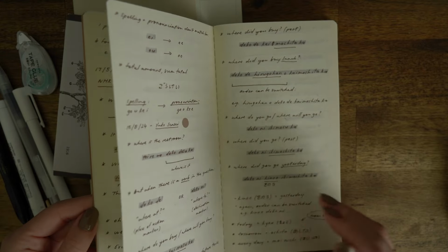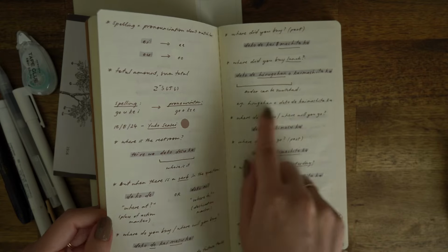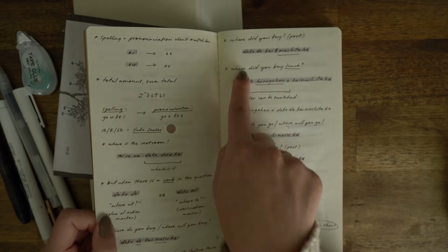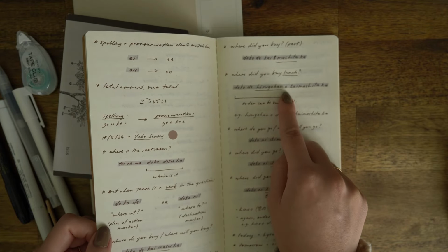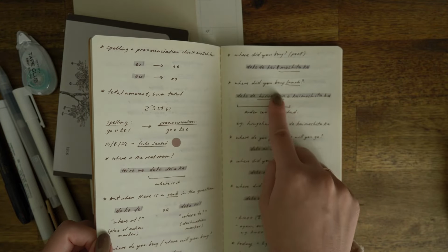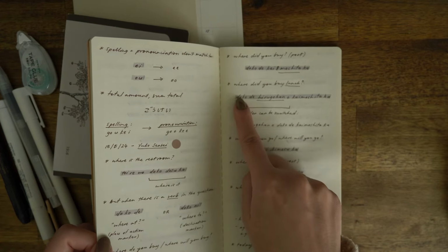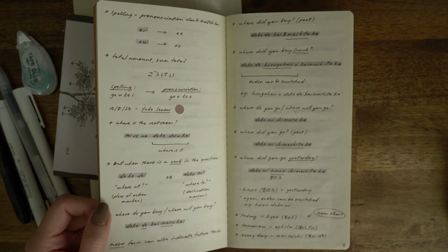And I wouldn't say I've memorized every single thing in here, because some of them are really specific things, like, where did you buy lunch? I'm not going to ask someone that in Japan. So this example was not necessarily for me to know the sentence, but to understand the sentence structure, if that makes sense, and just understanding how to use doko de or doko ni, for example.